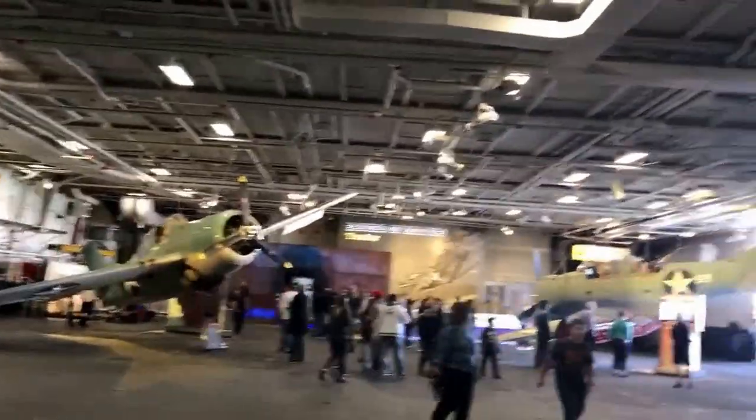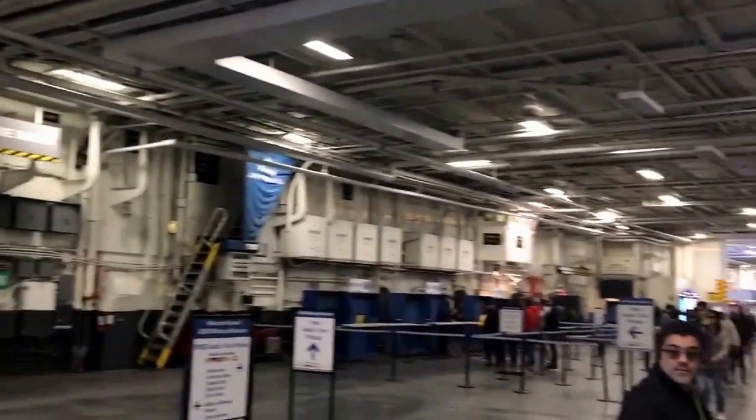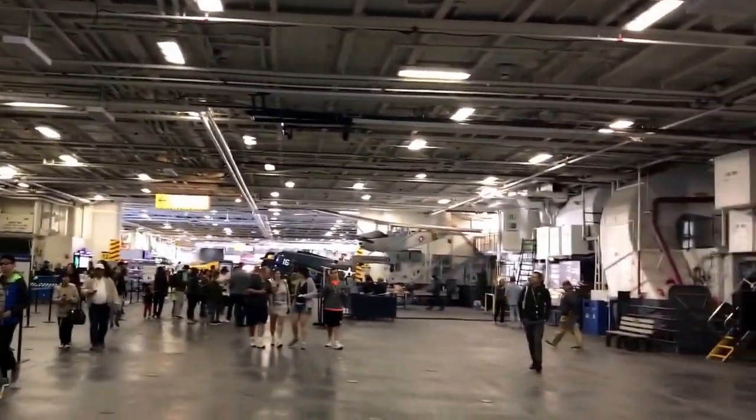On the hangar deck of the USS Midway, doing the tour. This place is huge.